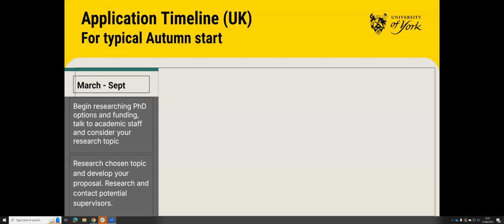So from spring into summer of the year before you make your application, this is a good point to start researching your options, researching funding opportunities, and talking to academic staff to find out a little bit more, to get their recommendations, and also to start considering what your research topic will be.